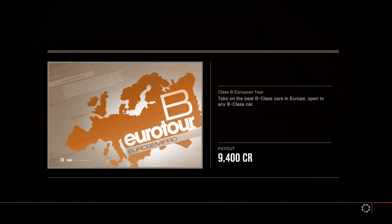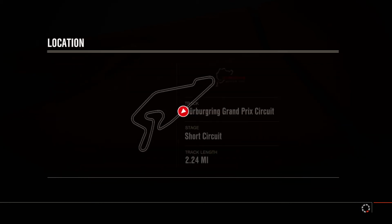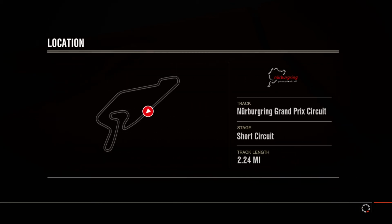And finally, Nürburgring Short Circuit. We're level 148. We're almost level 150. Which is incredibly worrying because that's when the game stops paying me money. Be poor. I'm at 30 million credits, but I'm a bit worried. Actually, okay, let's take a bet. Who thinks I'm going to have to grind at some point in this game? Not me. I hope so. It'd be funny to watch you suffer.